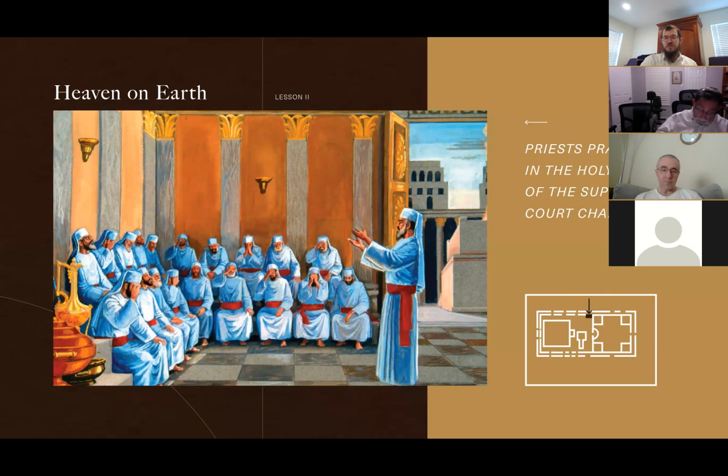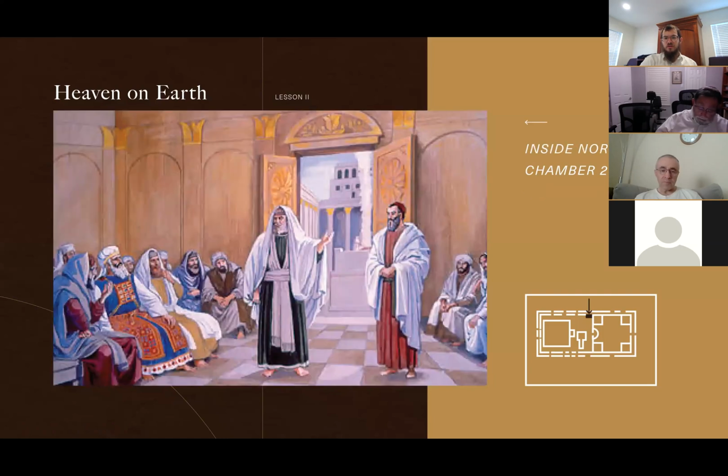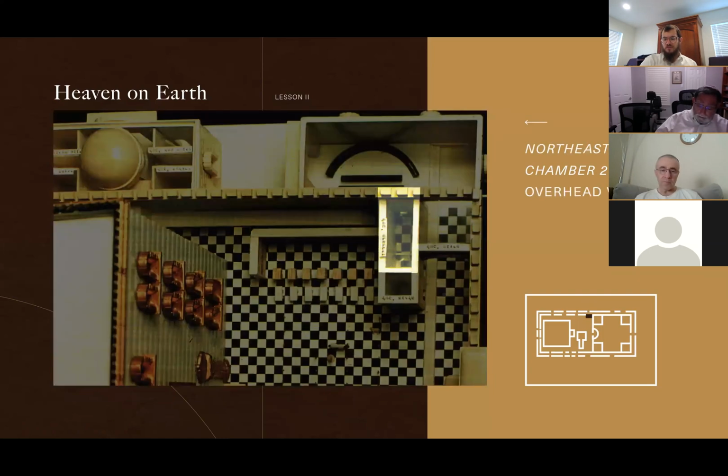Here we have the priests, the Kohanim, praying inside that section as well. Here we have the second chamber, and we're looking at it from the overhead view as well. So this was called Lishkas Ha'etz, which means the chamber of wood, because it was built out of wood.